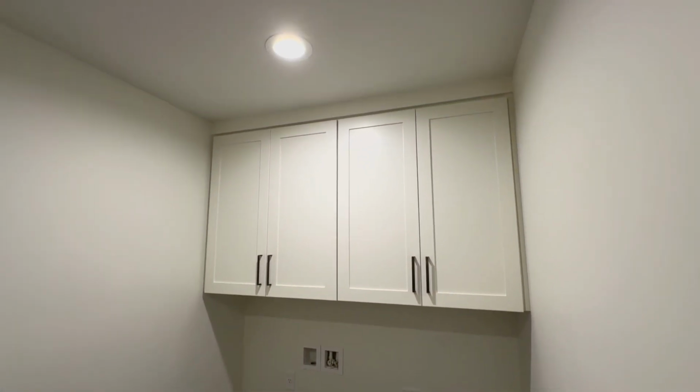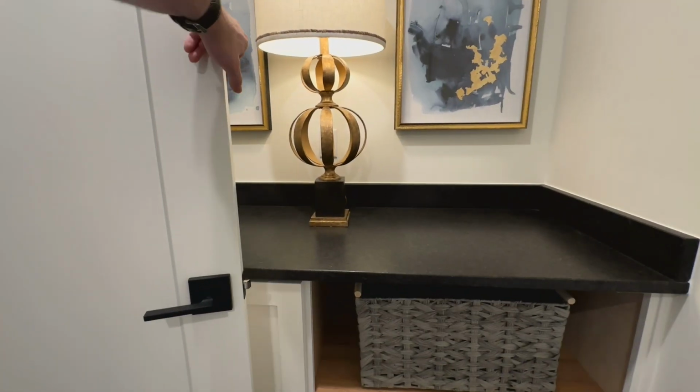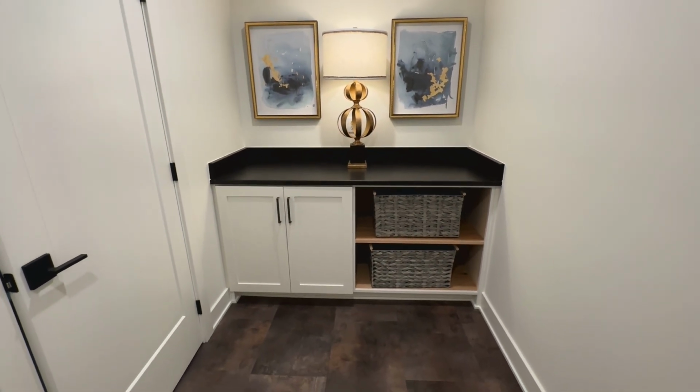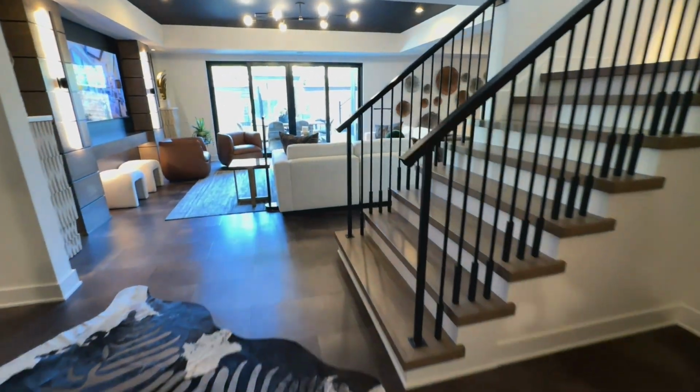Beautiful built-ins going all the way up. And then you've got, I'm gonna close this door. Very cool granite. You got the built-in shelves, laundry baskets. You've got additional cabinet right there as well. Really, really nice layout. Now, we're gonna go upstairs. We'll take a look at the outdoor living spaces.